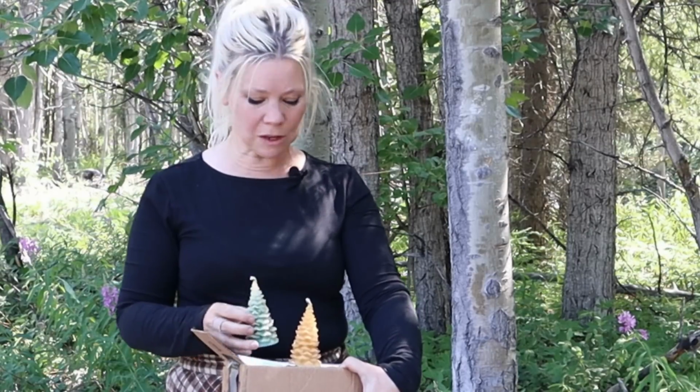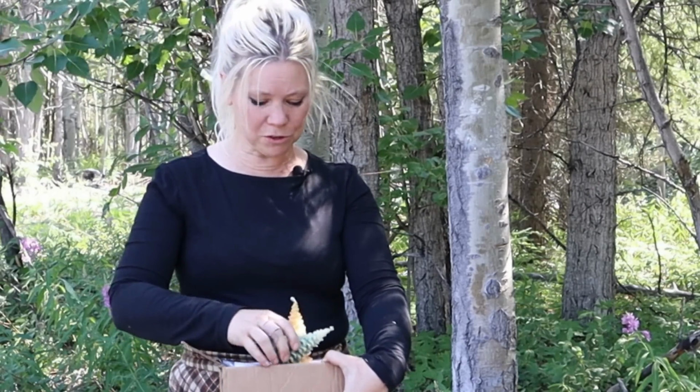And these candles are adorable. I plan on putting these out during the holidays for sure. They're just too cute not to do that with. And so thank you, Big T, for that, and the music, as well as the note, all of it.